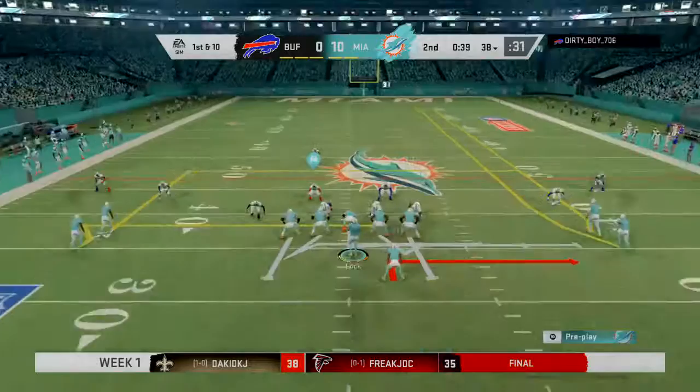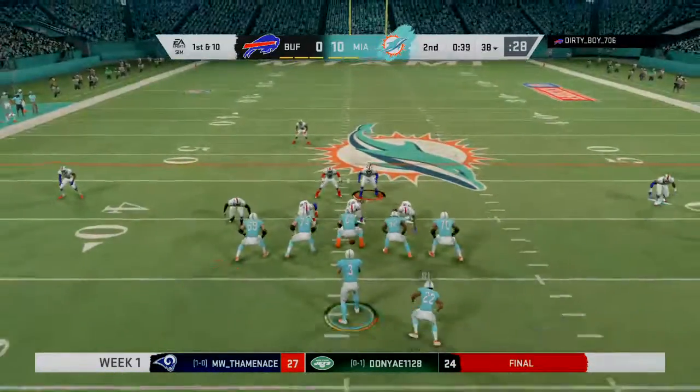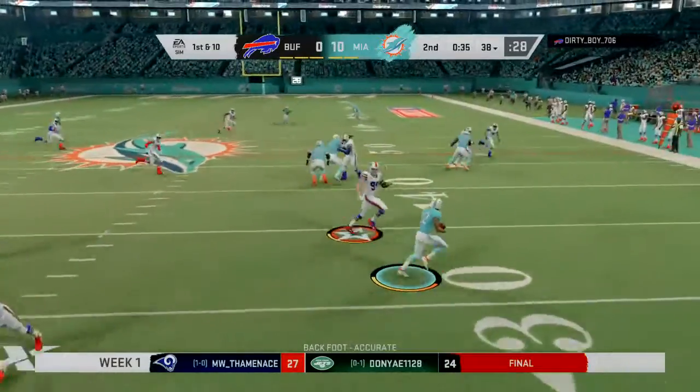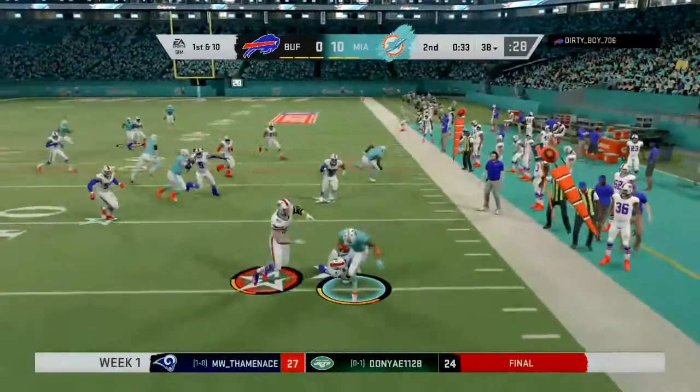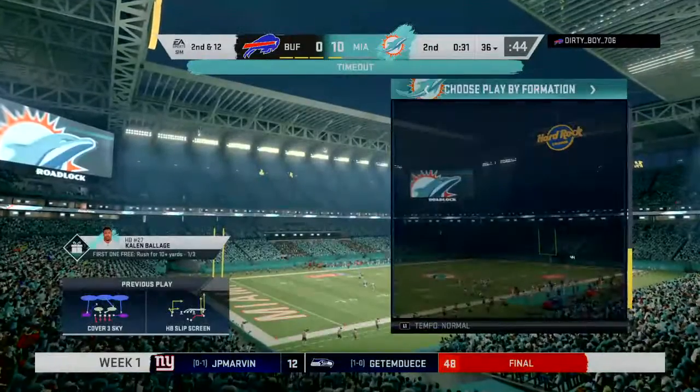The Dolphins at the line ready for their next drive. They had to go a long way on their last drive to score the touchdown. This time they get at least a little bit more of a cushion in the field position. I have to think that with this field position, after what they did on the last drive, they might want to take a shot right now and try and cut down the length of the drive.